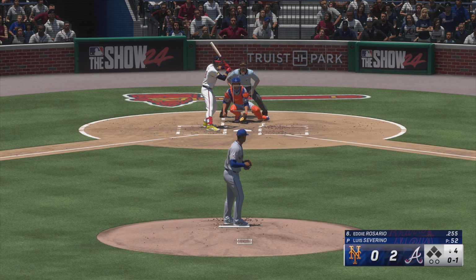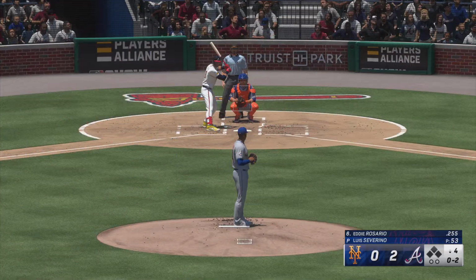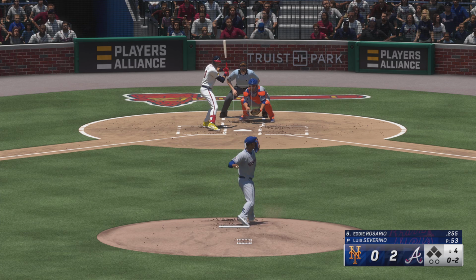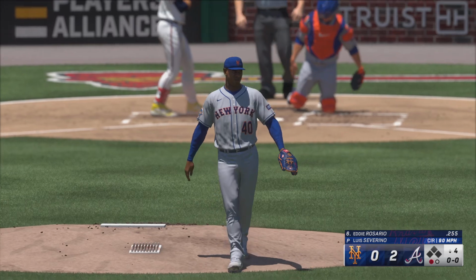Well, he's been incredibly efficient in this one. First pitch strike percentage over 70%. That's well above league average, and that's what's allowed him to pitch well up until this point. Strike three. Got him looking on the changeup.